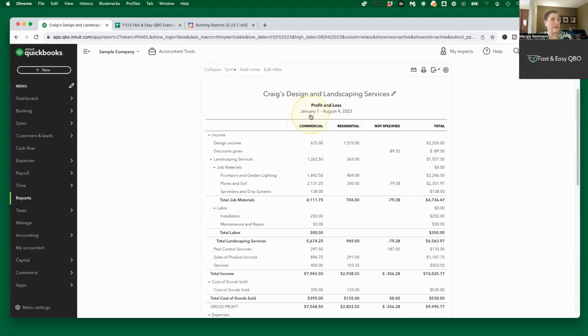Okay. And notice it says commercial and it says residential. And there is a column that says not specified. Why does it say not specified? Because there are some transactions, or some items in transactions, that we didn't put a class on. If it doesn't have a class, that's what it's going to show up as on the report. Those of you who are studying for the advanced test, ding, ding, ding, remember that. Why would it say not specified? Because it doesn't have a class specified.